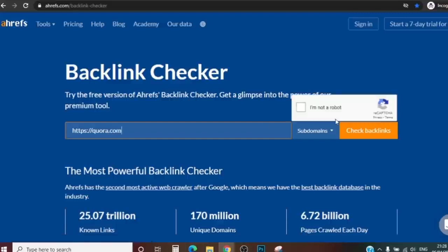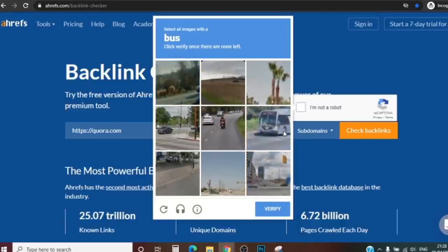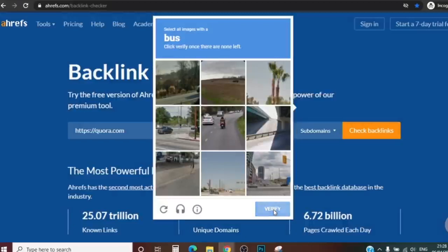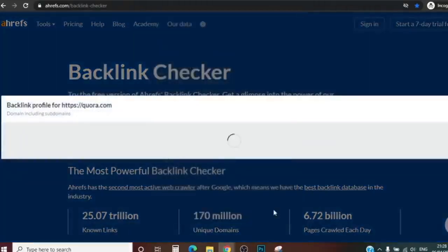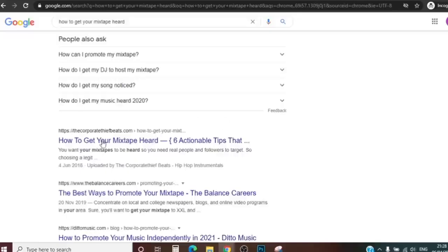you're gonna see that when I click on I'm not a robot and I actually do the verification here, they're gonna actually show me what Quora's domain authority is. Remember, the website that's ranking number one had a 35 over 100 domain authority. Quora has a 91 over 100 domain authority, meaning that Quora is gonna outrank that website on Google, right? That means you could easily rank number one here for this keyword right here using Quora.